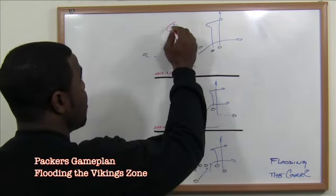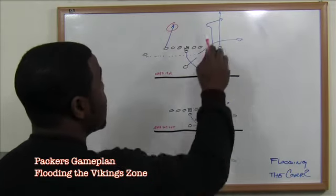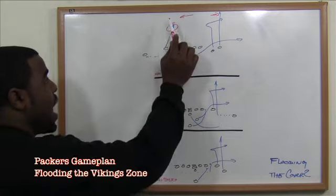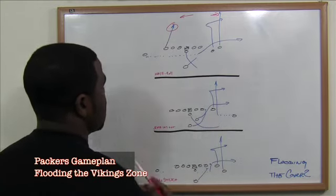And you always want to keep an eye on the safety, because you may be able to sneak that tight end down the seam. That's why you create this opportunity for this guy right here, because this safety is going to have to adjust and react to that. He's going to have to honor that tight end running straight down the seam. So this is your half roll out with motion on the backside.